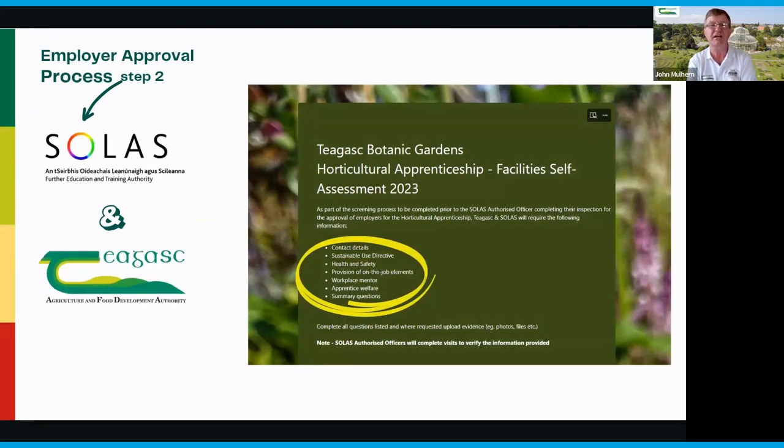What you see there on the slide is the other half of it. This is the Teagasc facilities self-assessment form. So what's highlighted in yellow there on the right-hand side: contact details, some details around the sustainable use directive. People will be aware of that. That's registering with DAFM for the use of pesticide, if that's the case. Health and safety items, provision of on-the-job work elements, workplace mentor, apprentice welfare, and some summary questions.